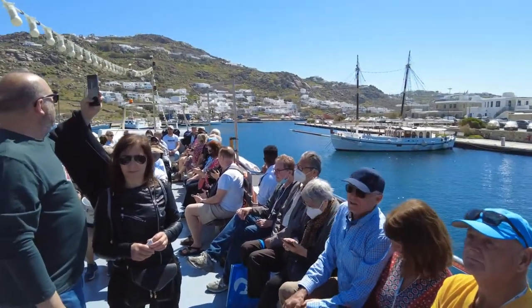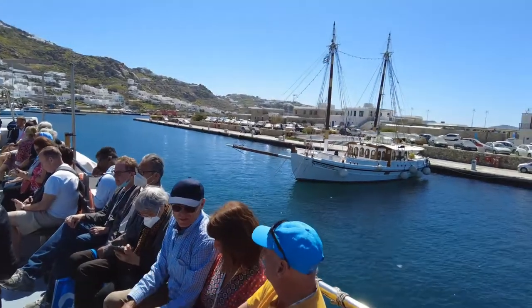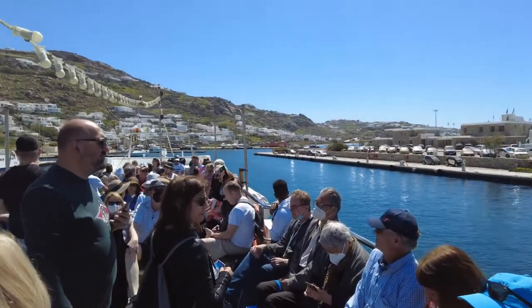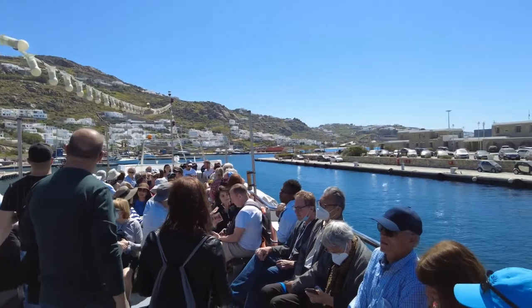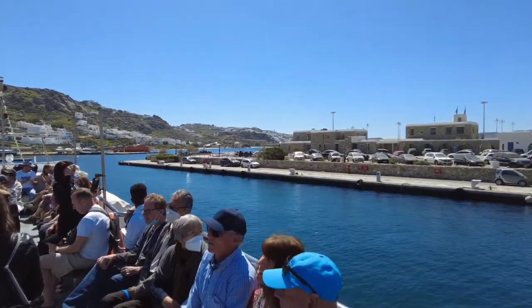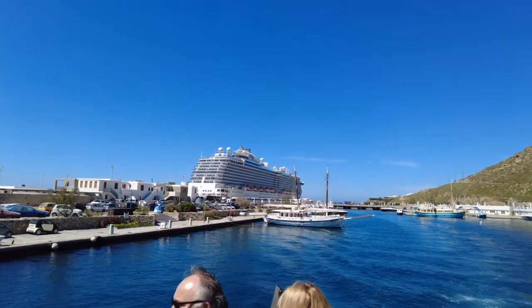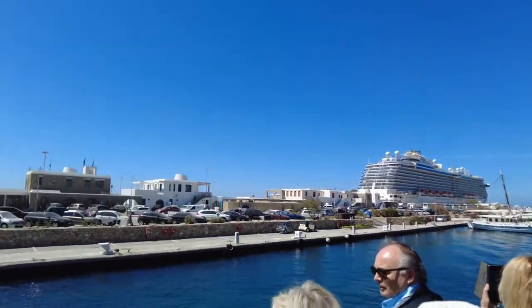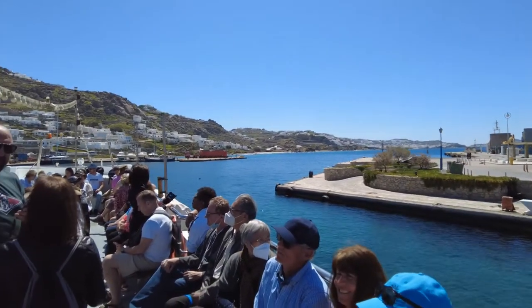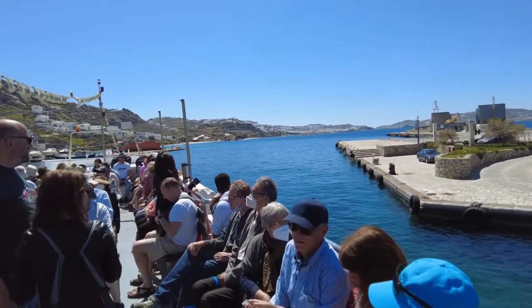Okay, so we set sail, and there's no spots to sit, so they jammed up the top here. It's pretty crazy, but this is what it looks like leaving the port. All the white houses on the hills and everything else is pretty amazing, but very cool. Wow. This is Mykonos, everybody.